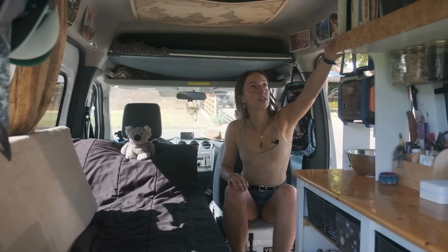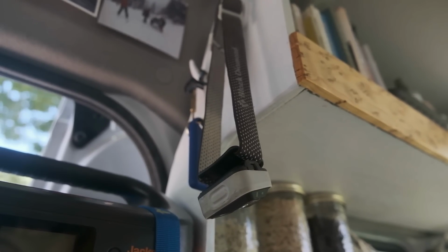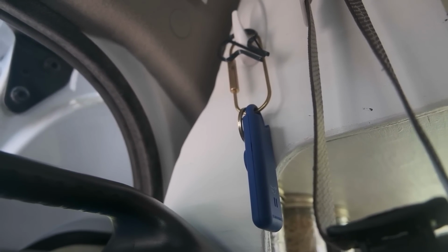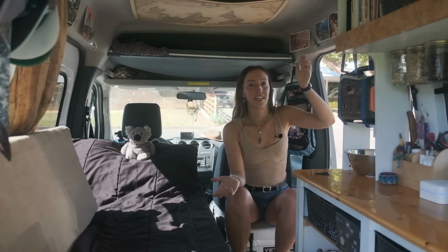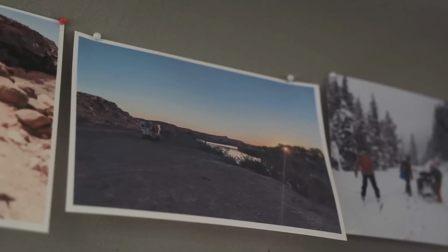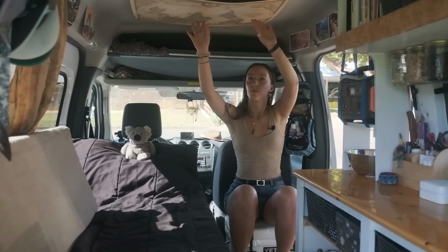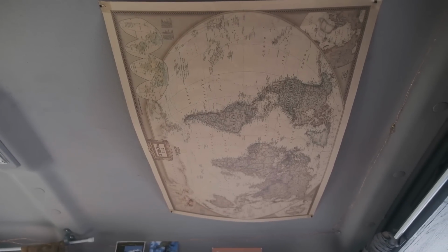I also keep up here on command hooks my headlamp, my little jaw harp for music, and a bit of safety. This you can pull and it'll start screeching. So I keep this in my van as a safety device when I'm camping in the backwoods or anywhere, I guess. And then up here at the top, I have some more photos. These are all photos of my adventures in Utah, Colorado, and Montana. Up at the very top, I have this world map that I love to keep above my head when I sleep. Reminds me to explore and wander.